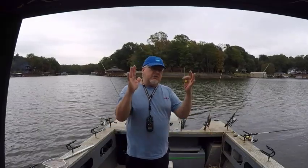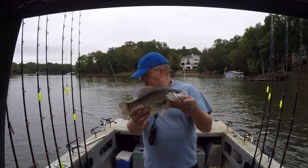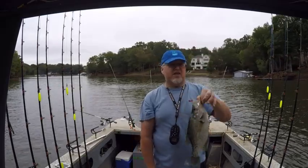Alright, let's see if we can get us a monster in the boat. I'd like to get two about that big. I just happened to notice on the screen the crappie were up about, I don't know, four to five foot off the bottom. So what I done was I just bumped the speed up. The minute I bumped the speed up, he tagged it. I mean, that's gonna make a nice little sandwich right there.